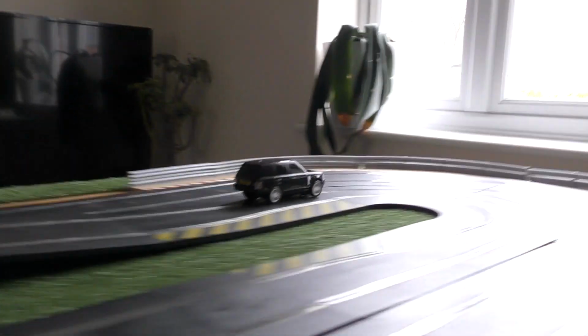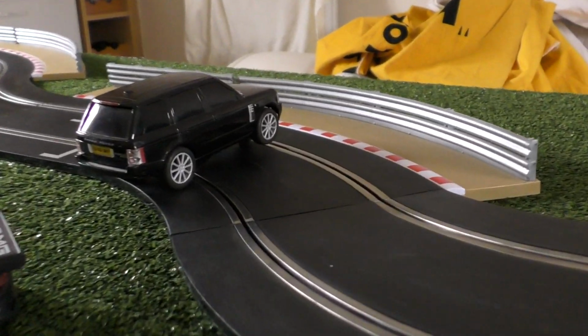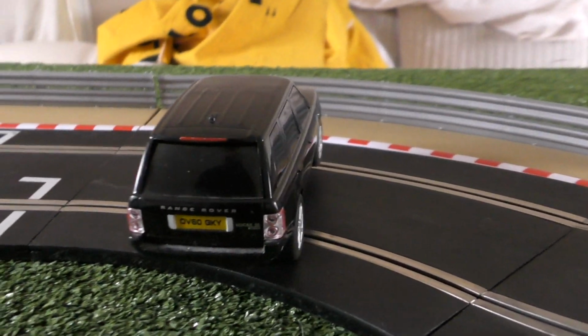What we'll do in a minute is give it a bit of power and see what it's like. But I'm pretty impressed. So let's put a bit more power on now. It picks up quite well for a very basic, bog standard scale electric car. We're getting some speed up now, look. Oh, and it's off. It's slipped off the track. I'm convinced that this car is able to get round my track well enough to be able to pull a caravan. The question is, can we get a caravan hooked up to it?